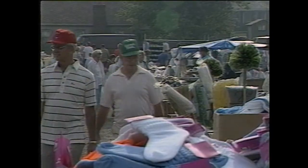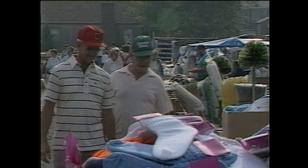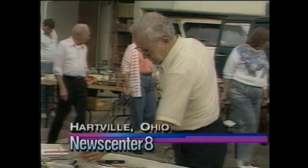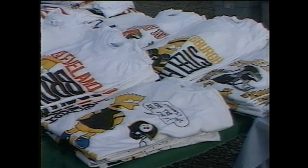You'll get plenty of that when you go bargain hunting at a flea market, like this one in Hartville, Ohio, open every Monday and Thursday. It attracts hundreds of vendors who offer just about any product you can imagine, including new merchandise. What'd you buy? Bought a brand new Ohio State sweatshirt. Cheaper than you'd find it in the stores? I think so, yeah. Good quality.